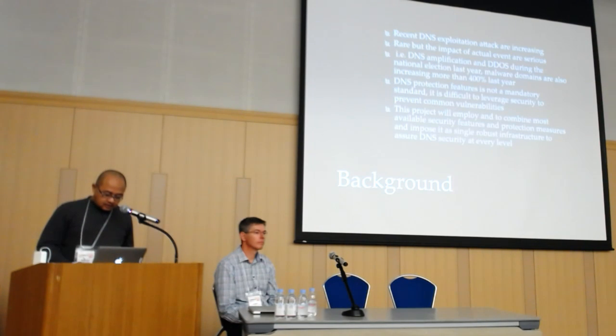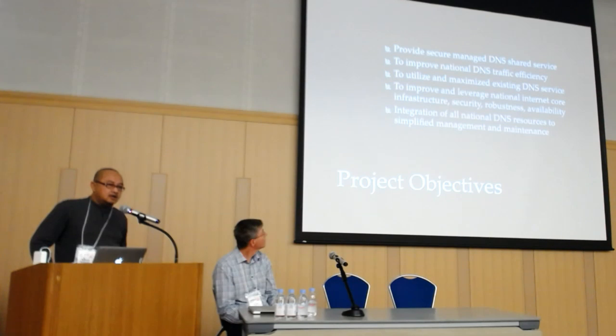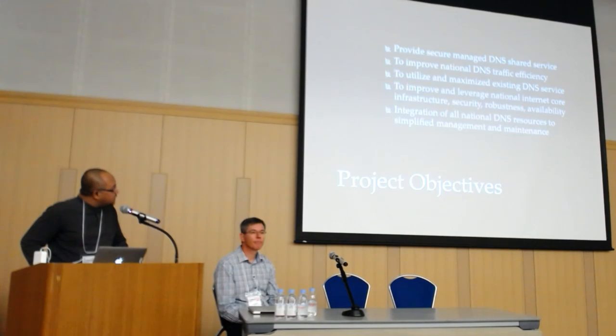This is the project objective: provide secure and managed DNS services. This will be the one and only managed service available for all operators and ISPs, and to improve national DNS traffic efficiency because we will localize all the DNS services, and to utilize and maximize existing DNS services, because we already have some root services that are not all utilized by the ISPs, and to improve and leverage national internet core infrastructure. And we also will integrate all of the national DNS resources to simplify management, so it will be easier to maintain.